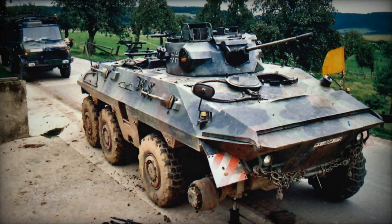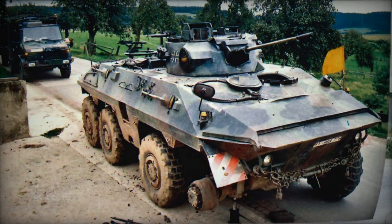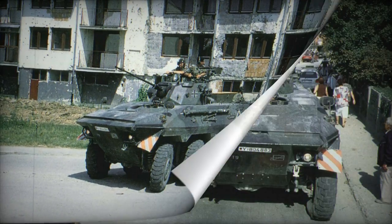At speeds up to 50 km per hour, all axles of this 8x8 vehicle are steered. The Luchs is fully amphibious. On water, it is propelled by two water jets.